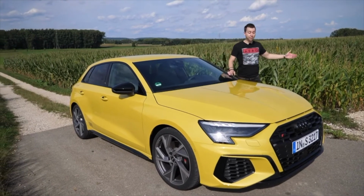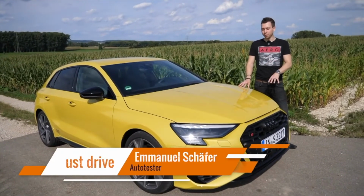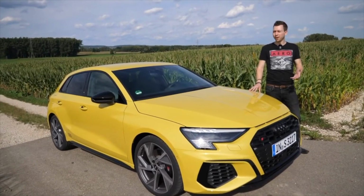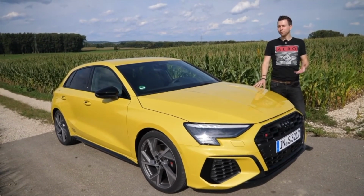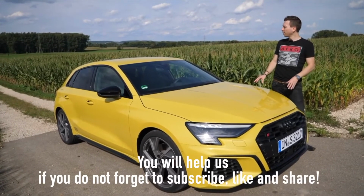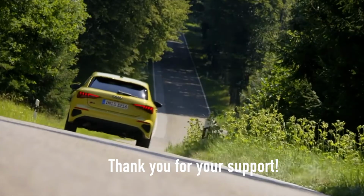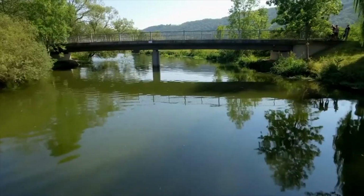To sum it up, my final verdict on the Audi S3: it looks really good, it's super fun driving, and considering what you get, the entry price of 46,300 euros is, I think, quite reasonable. 310 horsepower, that's more than enough, and I think that's why you won't need an RS version of this one, at least for me. The new Audi S3 is available from around 46,300 euros in Germany.